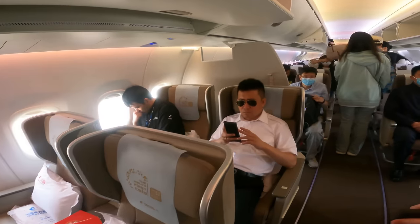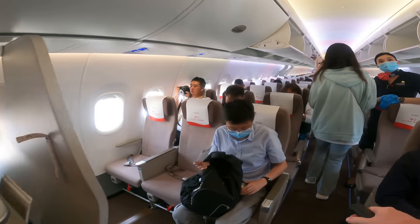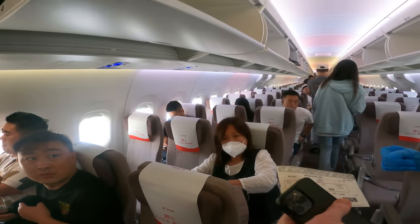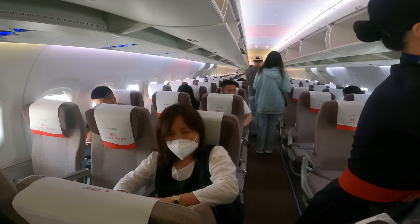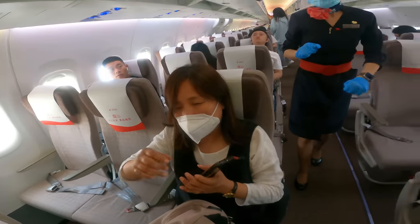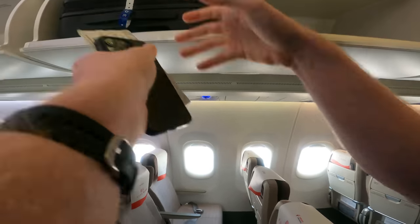So the C919 seats 190 passengers in total. It has two rows of business class at the front in a 2-2 configuration, and the rest of the plane's in a pretty standard 3-3 configuration, just like you'd find on the Airbus A320. Economy class starts at row number 31, which is pretty interesting because I was in 33 and thought I was down the back. Well, welcome on board the world's first Comac C919.